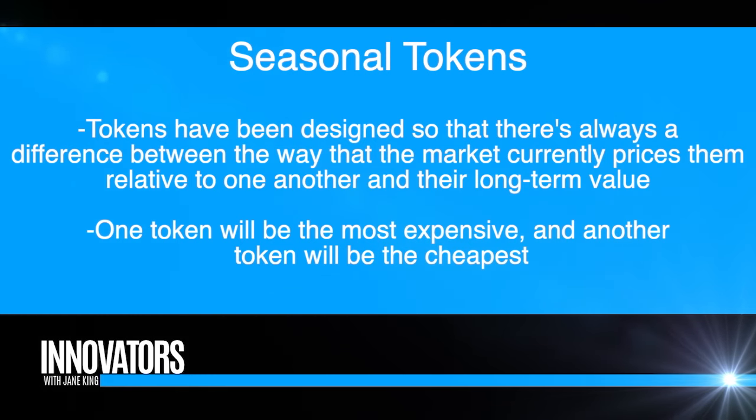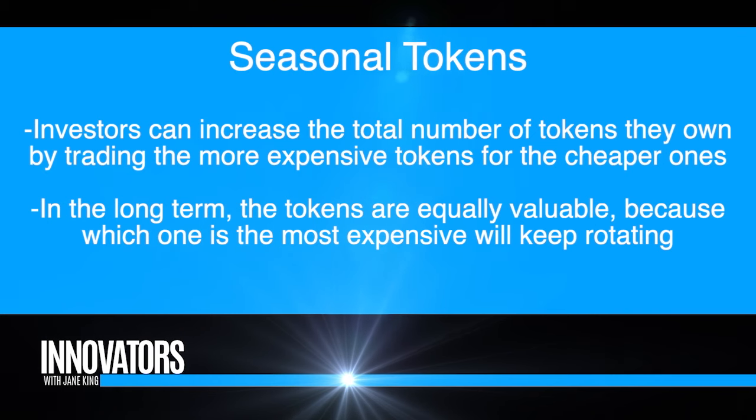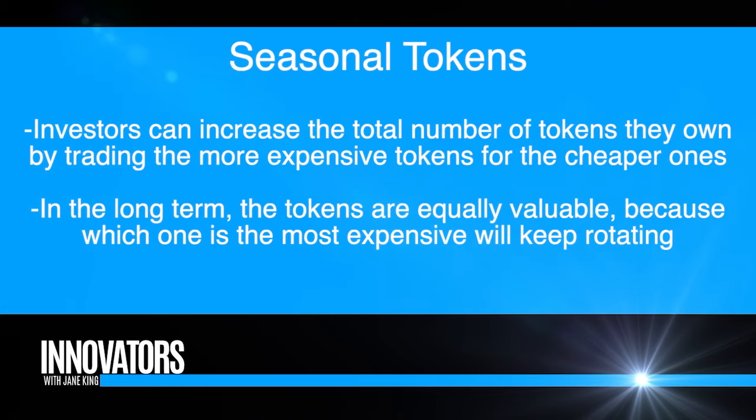Very interesting. So what can be done with the seasonal tokens that has not been able to be done with crypto before? So I think the most important thing is that it makes it possible for the investors to help the miners and to earn a share of the economic value that's produced by the miners. So, for example, when the rate of production of Spring was cut in half, then the cost of producing Spring tokens doubled instantly, but the price didn't double. And that means that it became unprofitable to mine Spring.